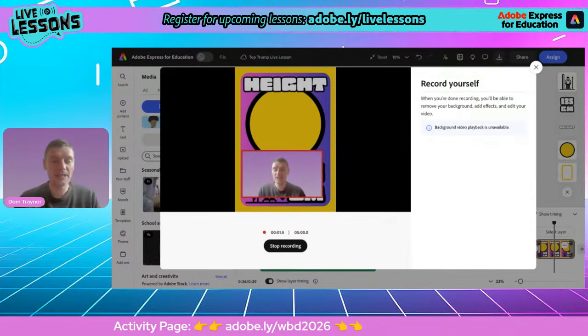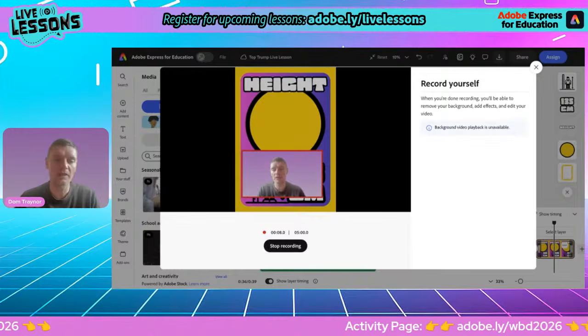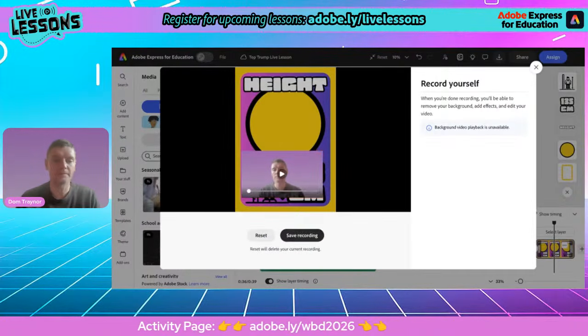We didn't actually know the height of Danny from the book, but he's 9 years old, and the average height of a 9-year-old in the UK is 135 centimeters. So I've used that. There we go.